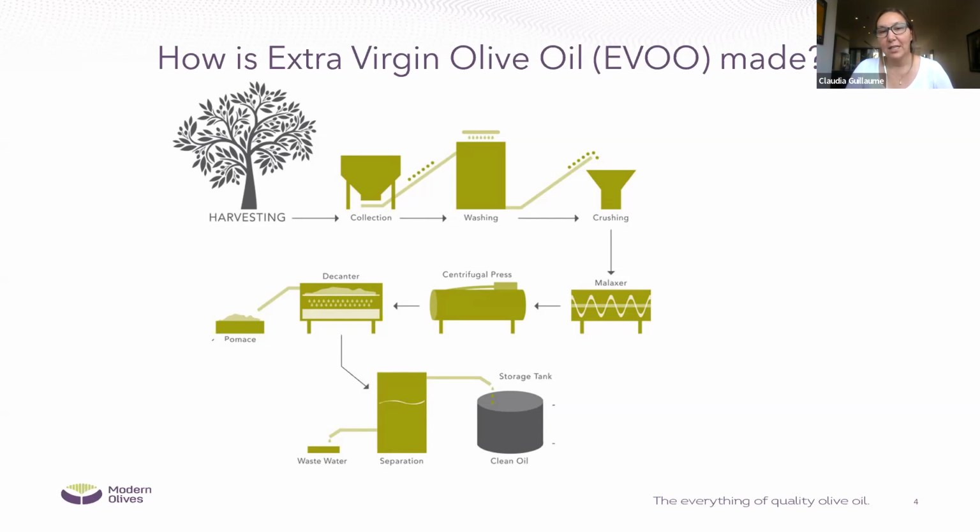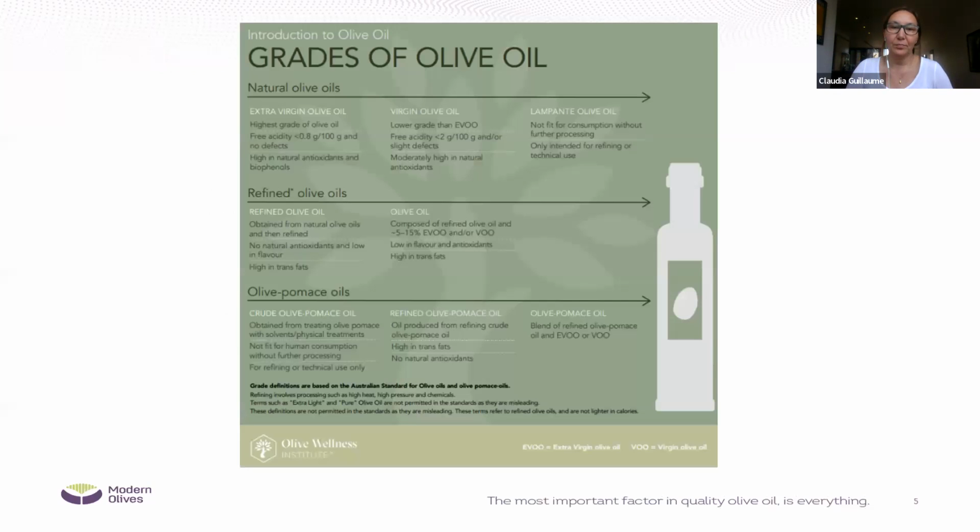After a period in there, which is a very critical point of the processing, we need to separate that oil from the rest. So it goes through a centrifuge or a decanter, and everything that is not oil or water goes into the pomace, and all the rest goes to another separation where the water goes to one side and the oil to another. As you can see, it's all a mechanical process. There is no chemical involved, no temperature or any harsh process involved in the extraction.